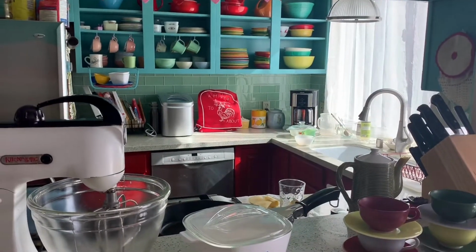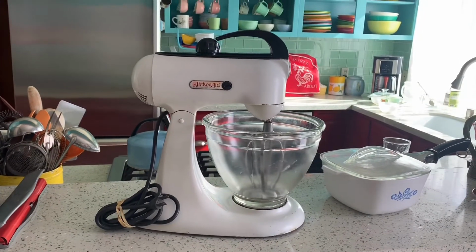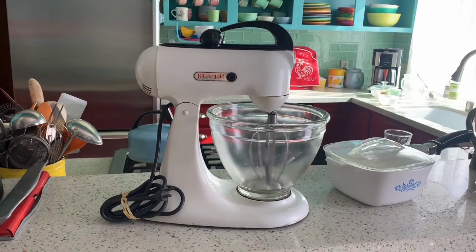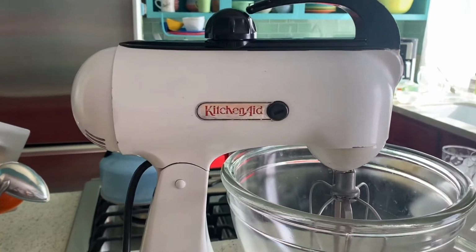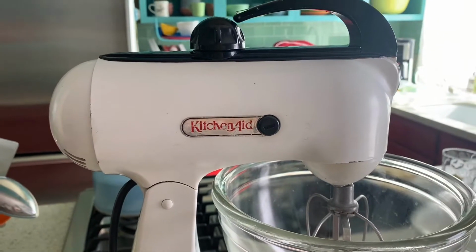And yeah, so not sure what I'm going to do with it, but I want to just attempt a little repair and re-greasing and see what happens. But I thought for $15 in workable condition, why not? I love it. All right, I think I have some more.